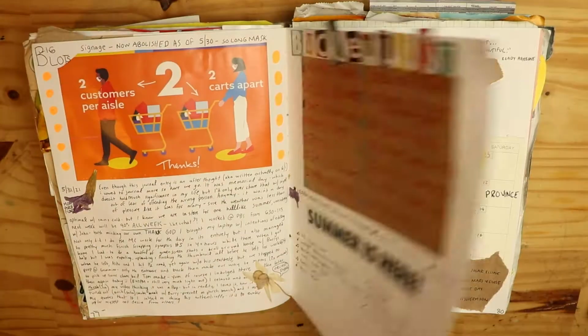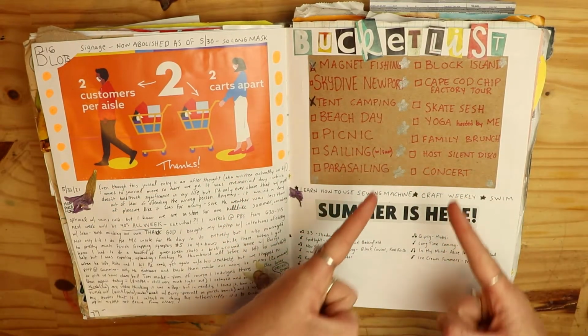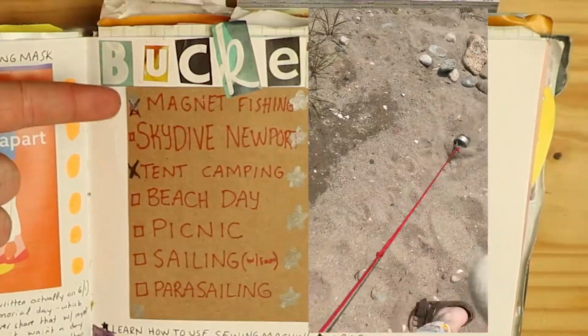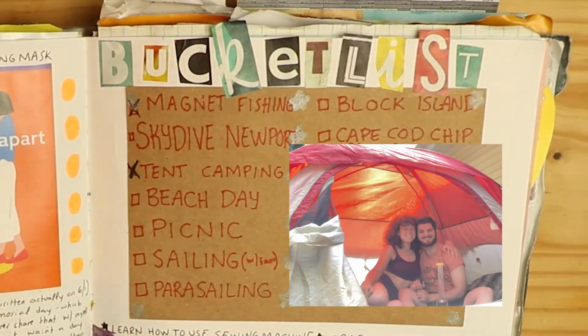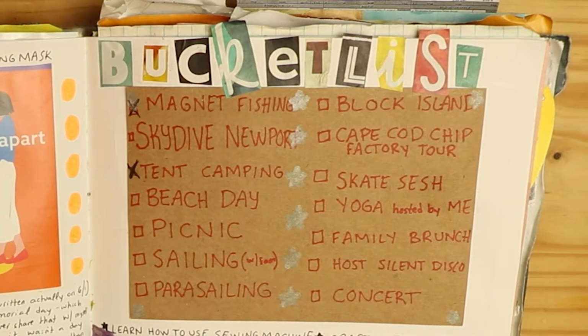Before June even started, I decided to create a bucket list. And so far, as you can see, I've done a couple, including magnet fishing, tent camping, and that's it. But I do have plans to do the others before September 22nd, which is the first day of fall, so hopefully I get this entire list done by the end of summer.